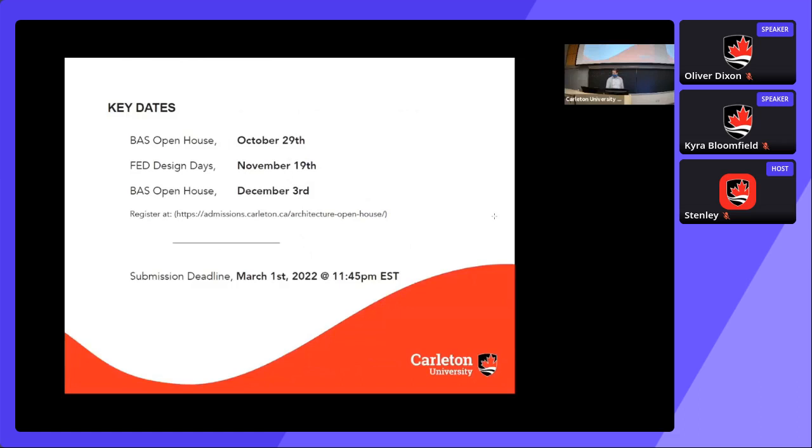These are key dates. So here we are on the 16th. In a week and a half, we'll have a BAS open house. In all honesty, you'll hear very much the same information. But what that allows you to do is to meet students. And if you're interested in any of the three majors that we have, and I'll explain that a little bit later, you can talk with them and say, what's it like being at Carleton? What's residence like? Where did you live after your first or second year? And you can have that type of a conversation. So that's the advantage to the open house.